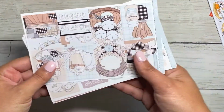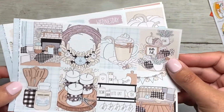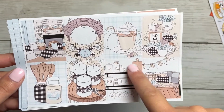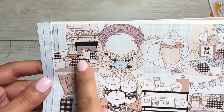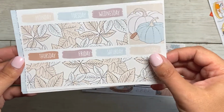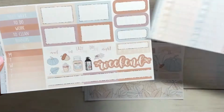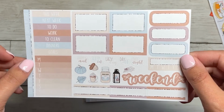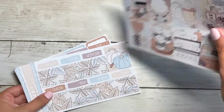And then the other one I got, look how pretty with all the tans and blues. Another November feel. So this one just has a shelf, a kitchen shelf with all kinds of stuff on it. Love the coffee tray here. Love this. So pretty. I love the washi for this one. I just love the color palette. It's so soft. Then you got your headers and quarter sheet boxes. And then the boxes and functional sheet. And some deco. So that is the other kit. Those are the two kits that I got from Wild Summer Designs.